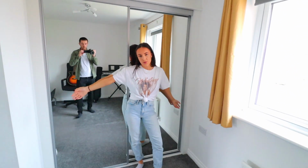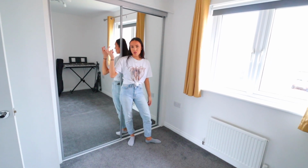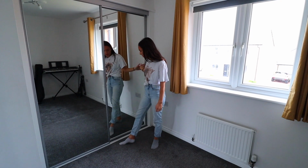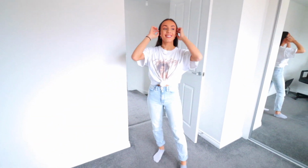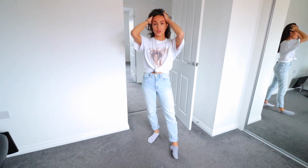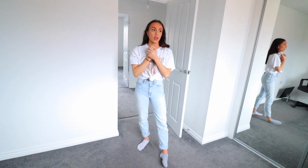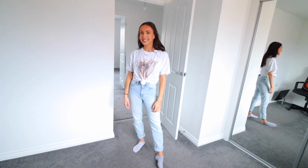Again, here we have mirrored wardrobes, which I love. I think we're gonna use these ones mainly as storage. It's just really handy to have. Good for selfies. That's our house. We are unbelievably happy with it. We feel so, so grateful that we have been able to buy it. We're incredibly happy, aren't we?